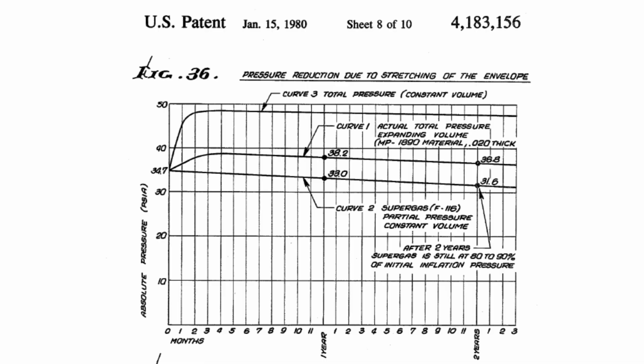As seen in Fig 36 Curve 1, the pressure within the enclosure rises about 4 to 5 psi during the first 2 to 4 months, and then very gradually declines during the next 2 years. At the end of 2 years, the pressure is still somewhat higher than the initial inflation pressure.